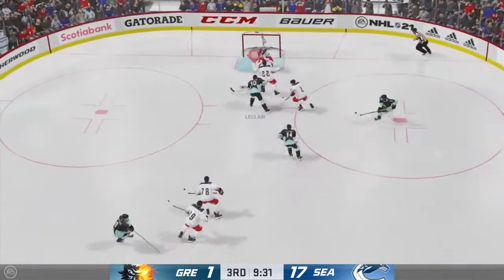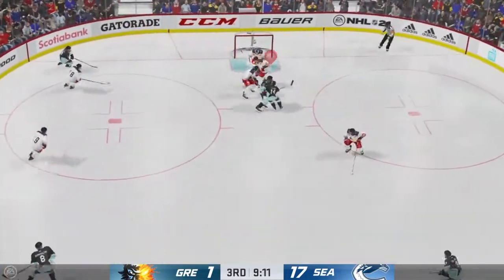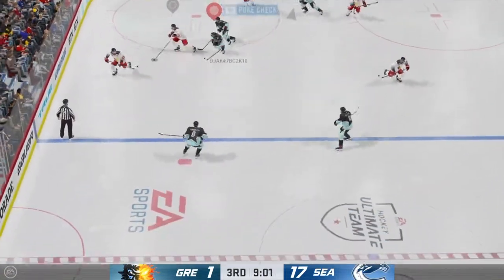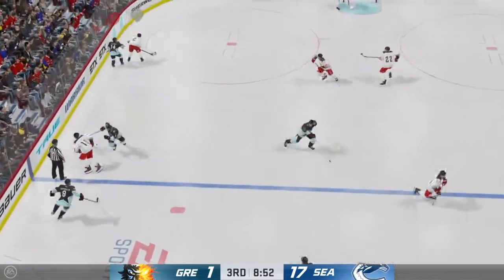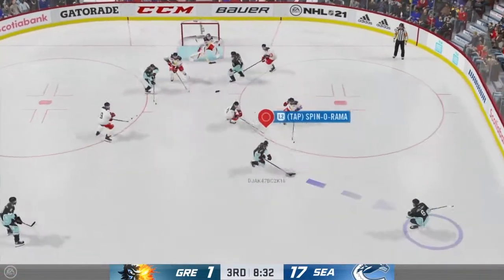Vancouver's got the puck against the boards. And they can't finish that one. Oh, he's going to be kicking himself for that. The play was there. He just doesn't execute that last pass for the scoring opportunity. And he coughs it up with the pass.